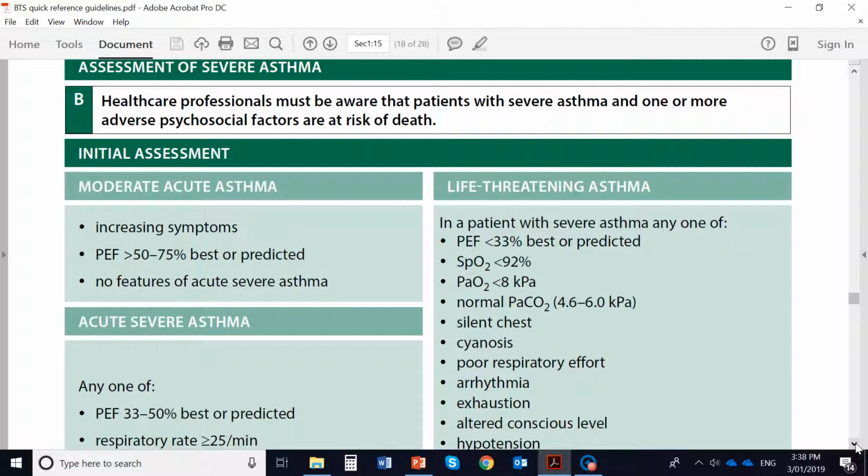Now, nobody presents to a healthcare professional without doing something about it, unless they have no access to medicines. If they're stuck in a place where they don't have any inhaler, then obviously they won't have anything with them and they haven't done anything. But if they're coming from home or their usual place of residence, then they must have been given some treatment. So it is really important that first of all, we find out whether there are any alarming signs and symptoms.